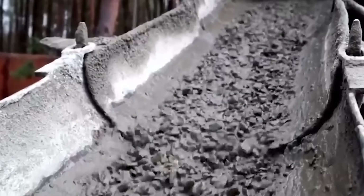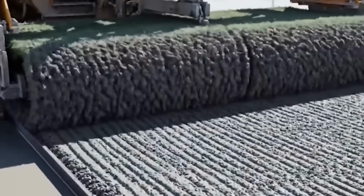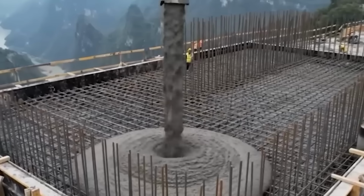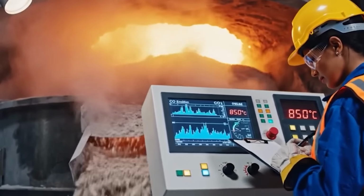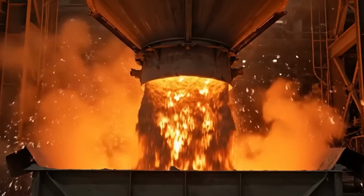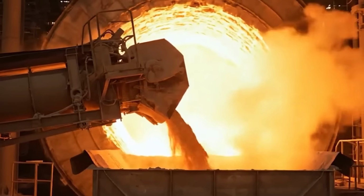Now I want to hear from you in the comments. Should infrastructure codes fast-track approval for byproduct-dependent binders like this one right now, while the coal and steel supply chains that produce the raw material still exist at scale? Or is depending on industries actively being phased out too risky a foundation, literally, for critical long-term infrastructure?